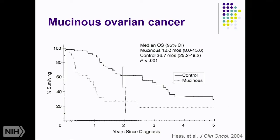Mucinous ovarian cancers are a less common subtype, even less common than the clear cells. Mucinous ovarian cancers, just so you see, with standard chemotherapy, have a worse overall survival than the overall population of ovarian cancers. So mucinous cancers also tend to respond poorly to standard chemotherapy.